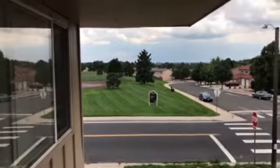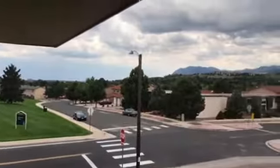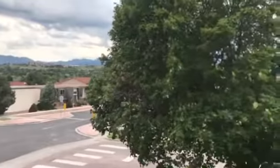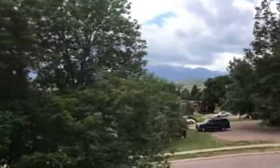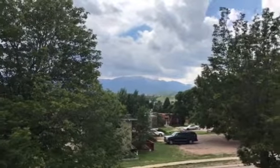Across the street is a pretty big park. There's an elementary school over this way too. And from here you do have some views of the mountains. Right behind this big tree, it's actually a pretty nice view of Pikes Peak. So kind of a little bit covered up today by the clouds.